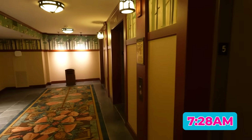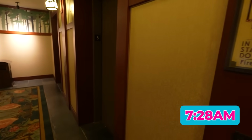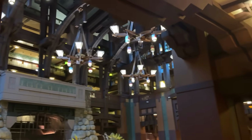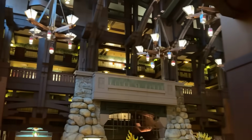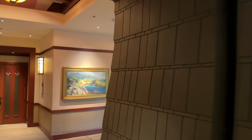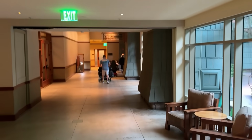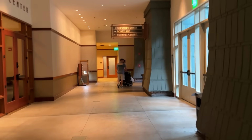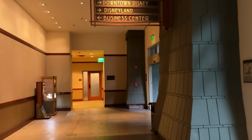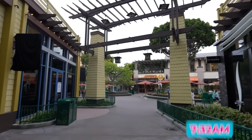Captain's log, 7:28 a.m. Leaving the Grand Californian to go to Disneyland, the OG park. Very excited. Now it's a little bit further from the hotel to Disneyland versus Disney California Adventure, but by just a few minutes, because still the beauty of being at Disneyland is that you're so close to everything. So when I say a little bit further, I mean versus like a 90-second walk, I mean like a 5 to 6 minute walk.